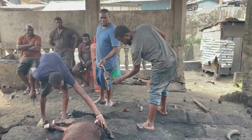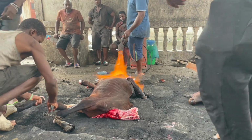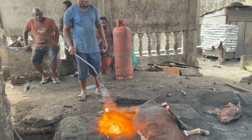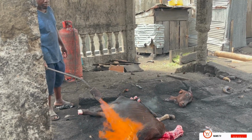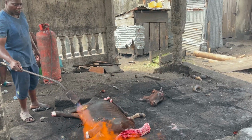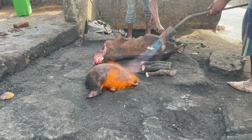A flamethrower connected to a gas cylinder is lit for the process. The flamethrower, popularly known as the fireman, roasts the meat to perfection. Hairs on the animal and fats are completely burnt during this process.